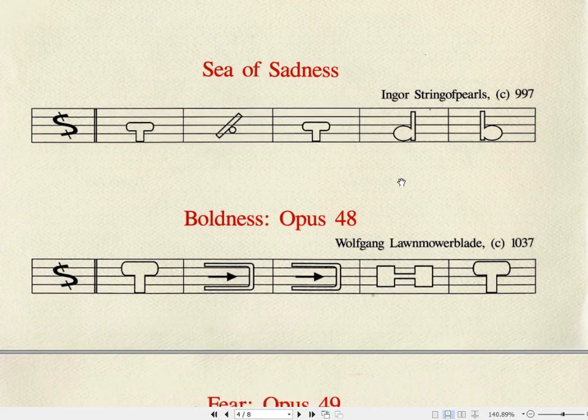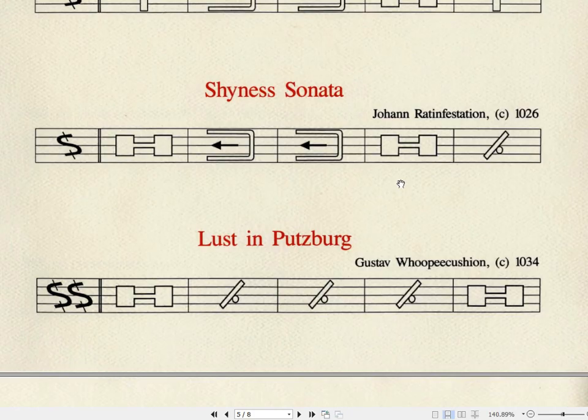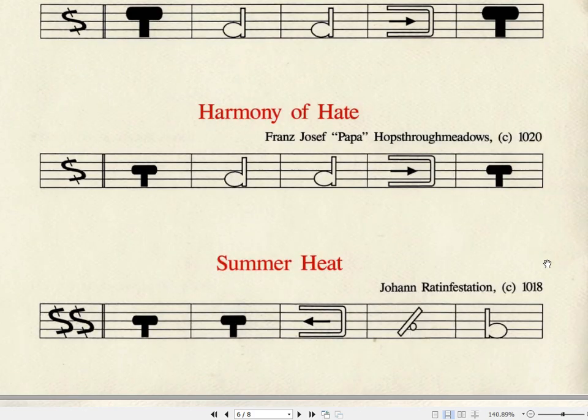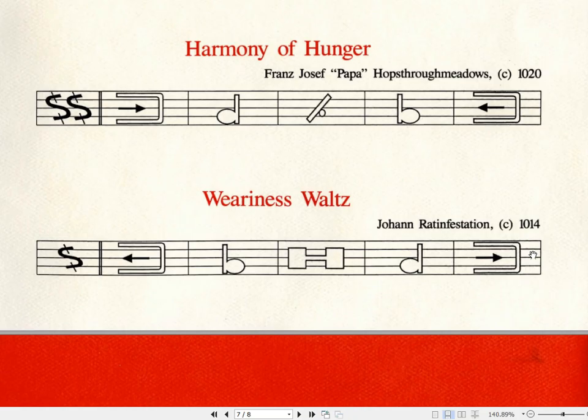These are our different music ensembles. Lust and Putzberg. It's a lovely tone. The Harmony of Hate. Summer Heat, and I'm assuming we're going to be playing these throughout.